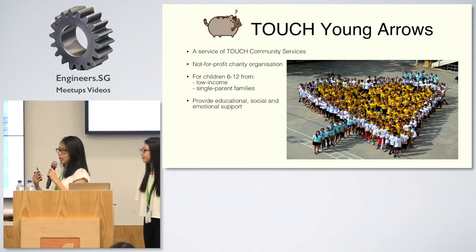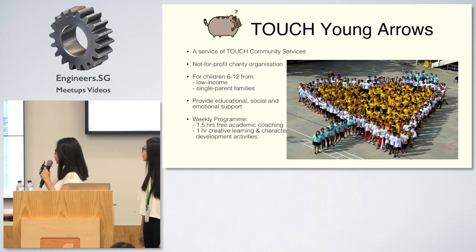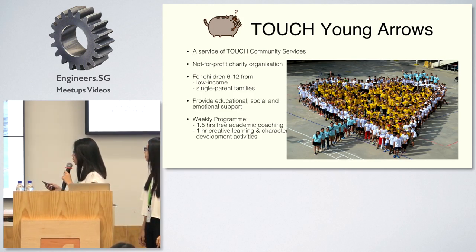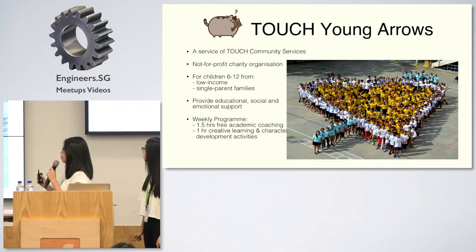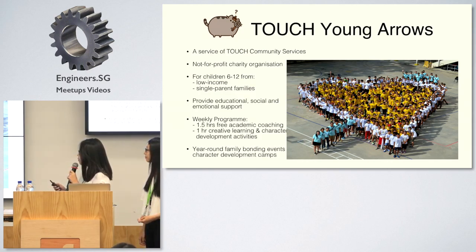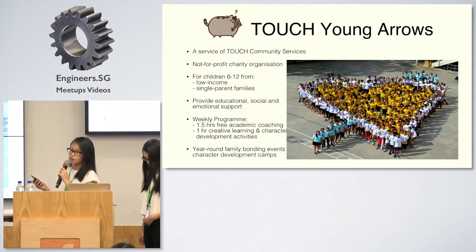They do this through activities planned for them. Firstly, through weekly programs, they give them 1.5 hours of free academic coaching and 1 hour of creative learning and character development activities. On top of that, they have year-round family bonding events and character development camps.